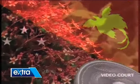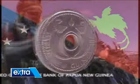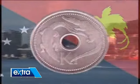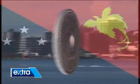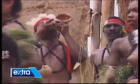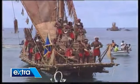The Kina is the national currency of Papua New Guinea. But the Kina coin is more than just a symbol of wealth. The coin is a link between the traditions and culture of Papua New Guinea and the country's prosperous economic future. Its name, its design, its shape all speak to the story of the past and the vision for the future.